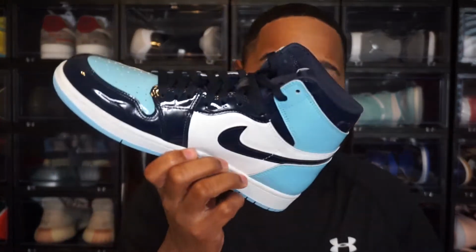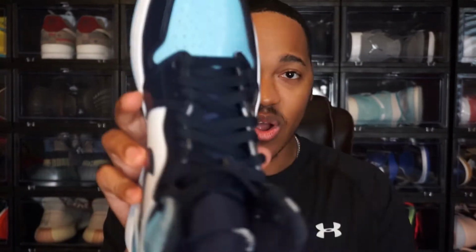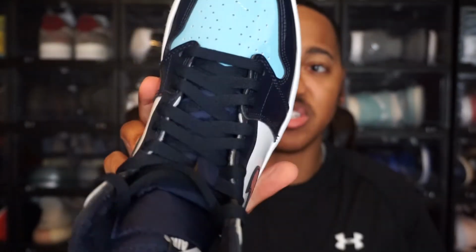This is actually a VNDS shoe, which stands for very nearly deadstock, which is almost a brand new shoe. It's been worn once or twice, and there are barely any creases on the shoe, so you can barely even tell that it's been used. The sole is clean. People are always hitting me up asking, can you find me this pair? And you never see them around.